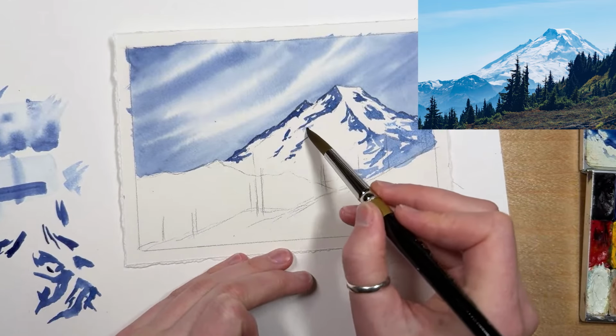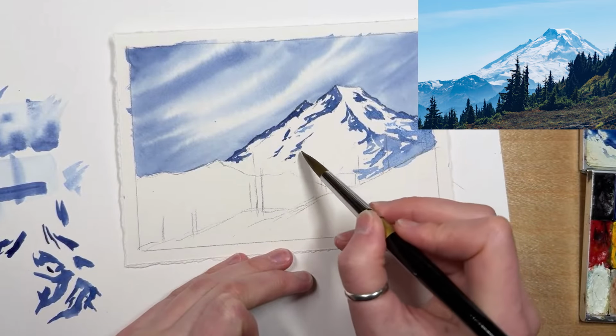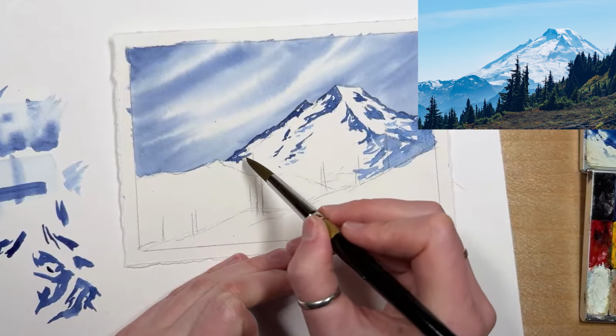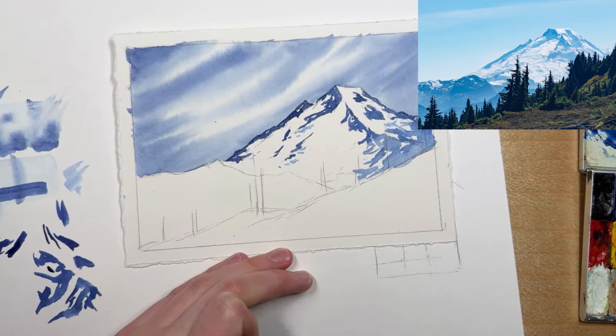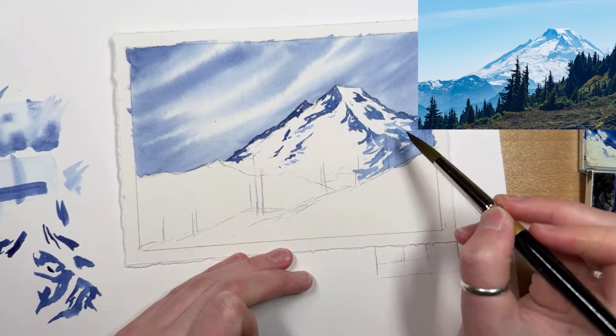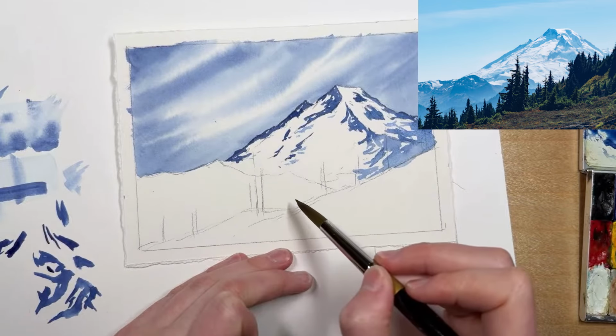Maybe we'll add in a little hint of rock shapes right there, and we'll come back and add even more of a shadowy, dirty rock color. And for now, I just want to get in some other little rocky shapes or glacier impressions in a couple different spots across our peak. And oh my gosh, I don't want to forget about the stuff over here.